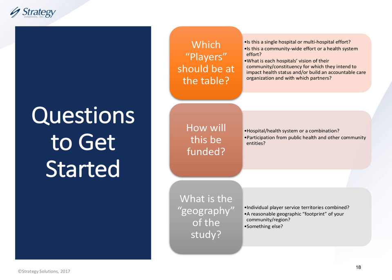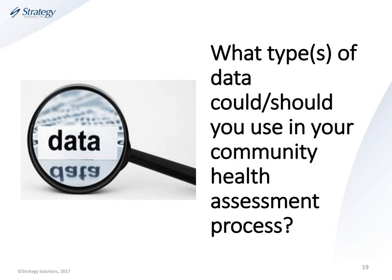What is the geography of the study? Is it the individual player service territories, or is it something that's combined? A reasonable geographic footprint of your community or region, or is it something else? What is your geography of the study for your CHNA?